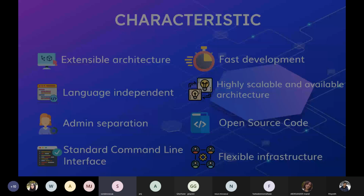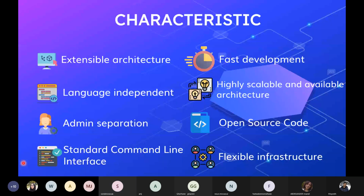Okay. So, as the main characteristics, can you see the next slide? Right. Okay. Yes.